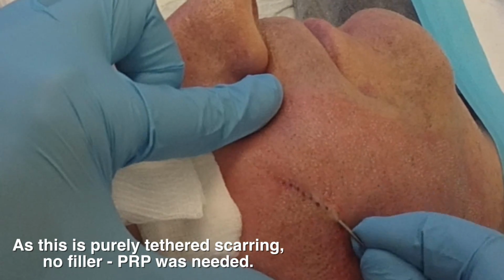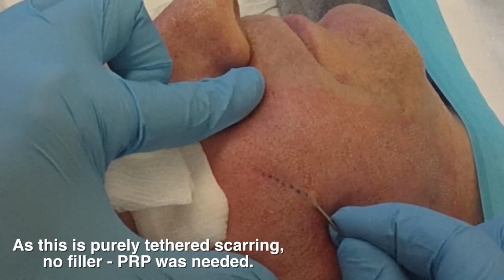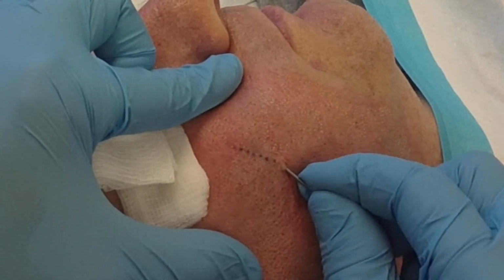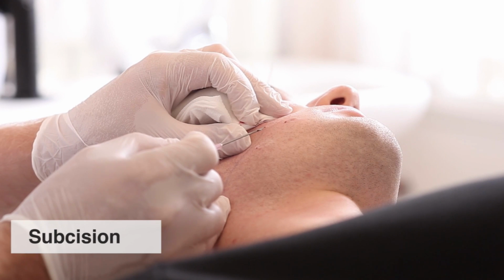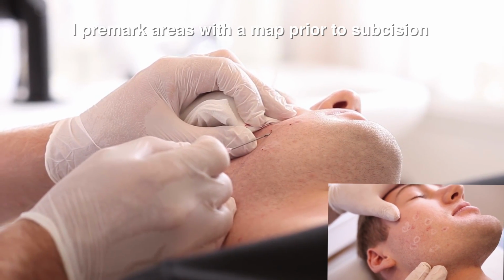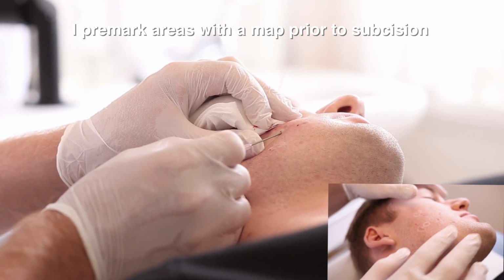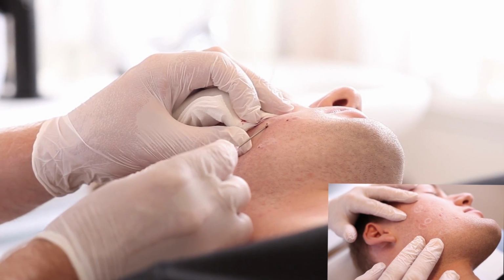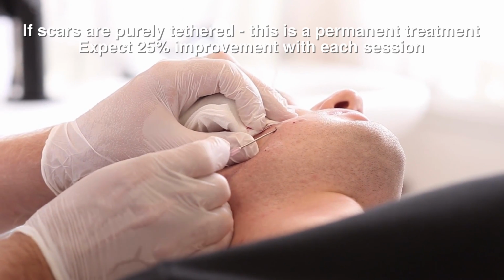As this is purely tethered scarring, I did not use any filler nor PRP, and the bonds raised up nicely with just this no-core technique. So very good technique for some scars. This is using the same needle in the subcision, however, I'm using this on individual scars. I pre-mark these areas prior to subcision because when I inject those with local, I kind of lose where the scars are. So pre-marking and pre-planning is extremely important.